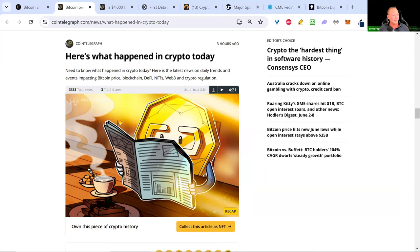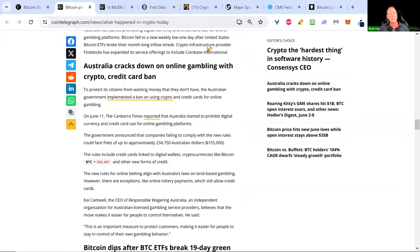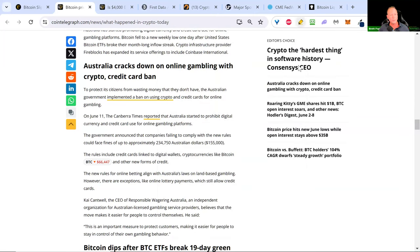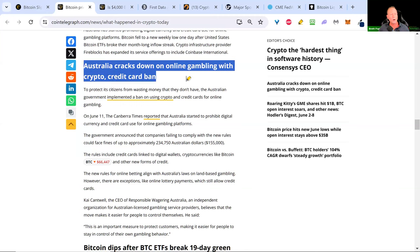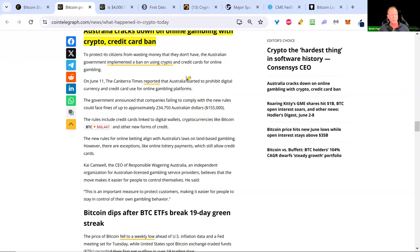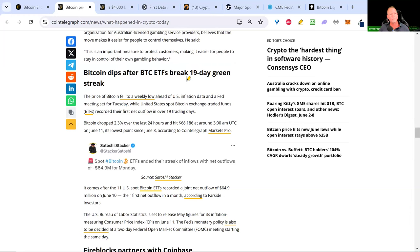So let's see the latest news in crypto today. Yeah, I did hear this. This might be contributing slightly, although Australia is not that big of a player, but basically they are cracking down on gambling with crypto and credit cards, basically saying if you're going to do online gambling, you can't use money you don't have. And that would be crypto and credit cards. But this is not driving it. This is mostly triggered by Asia de-risking in their markets, because Australia is not big enough to move the markets like that. So a little bit of FUD.